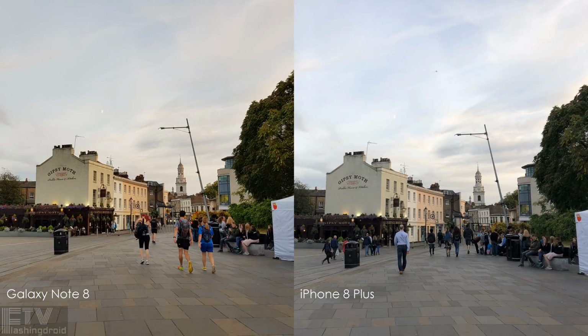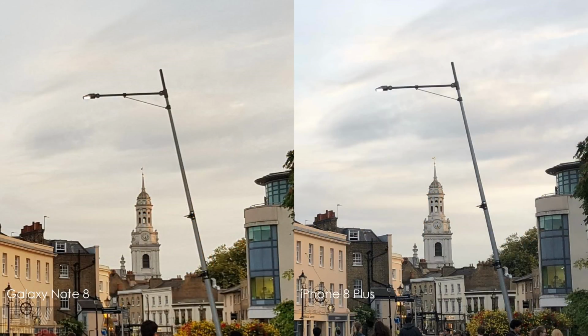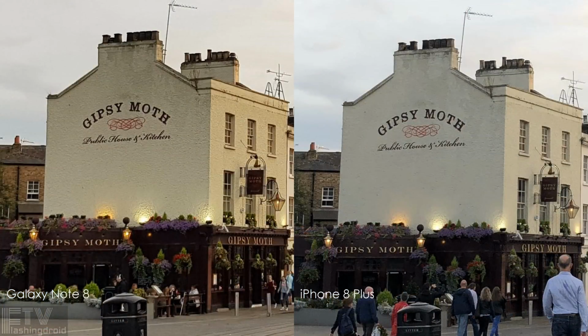The iPhone 8 Plus has also proven its advantages in capturing scenes with high dynamic range. Again, the white balance is on point on the iPhone 8 Plus. And if we zoom into those clouds, you'll see the shot taken with the iPhone's got a lot more depth and texture to it. The shot taken with the Note 8 seems to be relatively flatter and is a bit dull. But as the sun goes, the Note 8 started to overtake the iPhone in terms of details and sharpness.